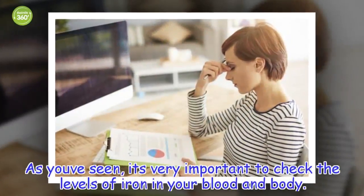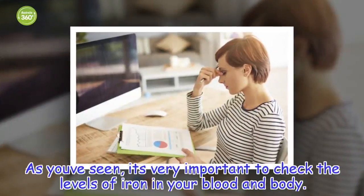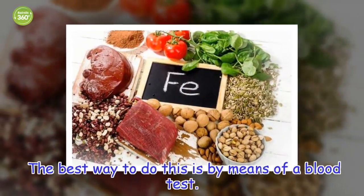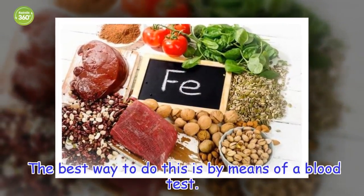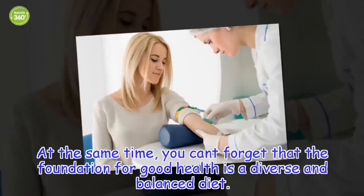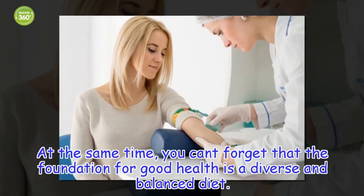As you've seen, it's very important to check the levels of iron in your blood and body. The best way to do this is by means of a blood test. At the same time, you can't forget that the foundation for good health is a diverse and balanced diet.